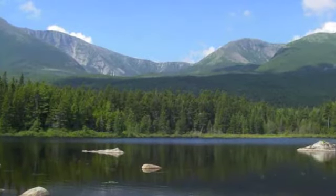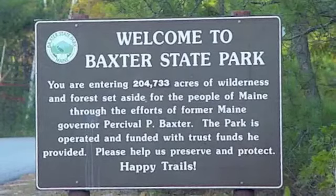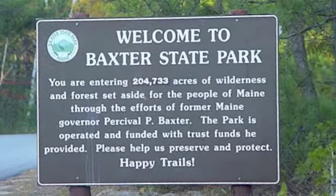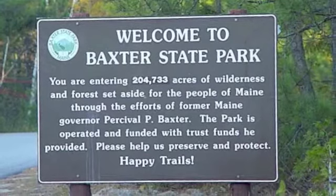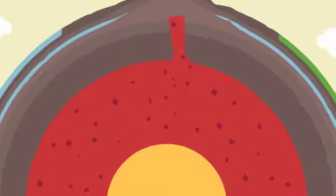Baxter State Park, visited by between 60,000 and 80,000 people per year, is an outdoor adventure. What is unknown to many fascinated visitors is the geologic history behind the beauty. Join us now on a journey that will light up a whole new meaning to the ground below you.